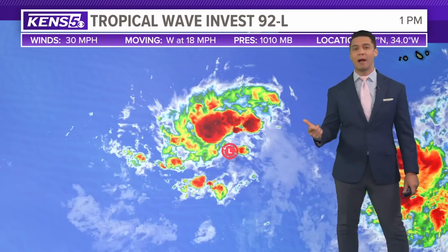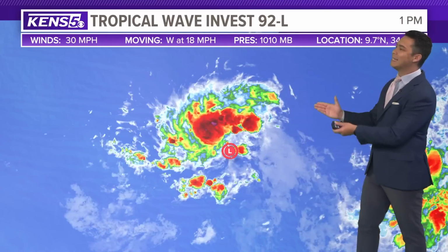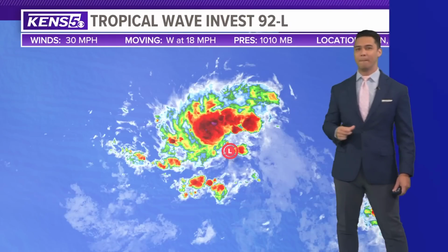Winds are at 30 miles an hour as of the 1 p.m. Sunday update, moving west at 18 miles an hour and a central pressure down to 1,010 millibars.